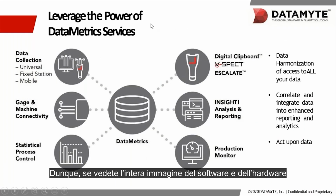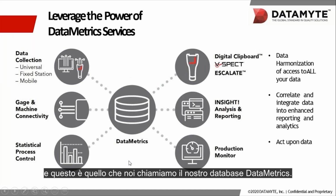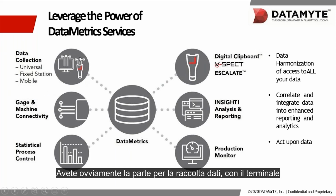So if you see the full picture of software and hardware that we have in ASI DataMyte, we have, of course, our central database. I forgot to say it's an SQL. We work mostly with SQL databases, and that is what we call our Datametrics database. We can connect all the devices straight on to that Datametrics database. You have, of course, the data collection side with the data collector, where we just spoke about, but also the fixed stations with our SPC software on, communicate straight on with the database Datametrics.